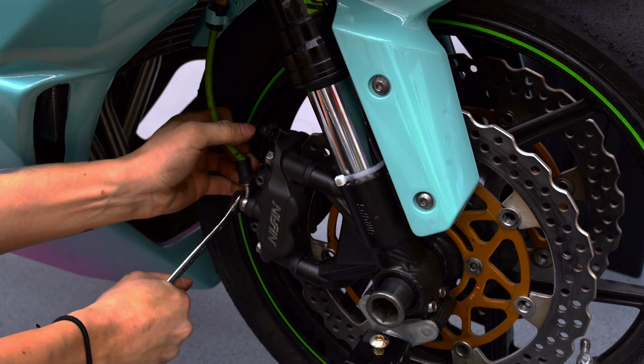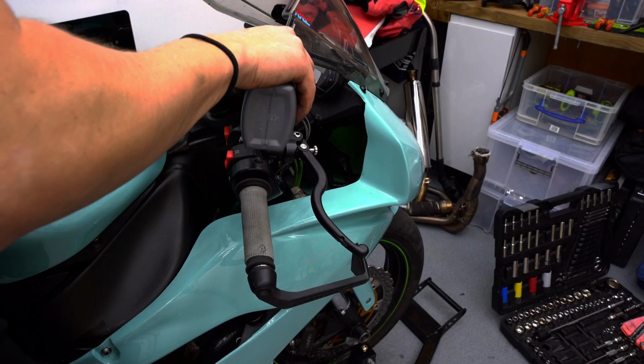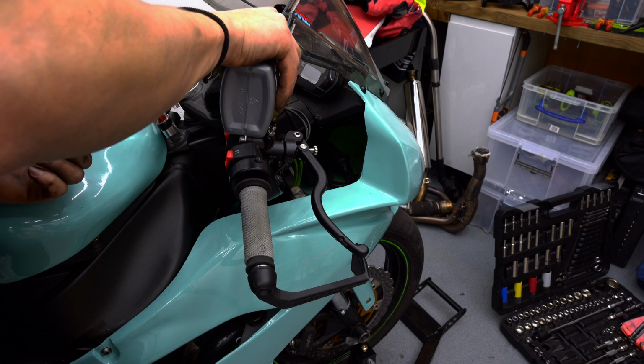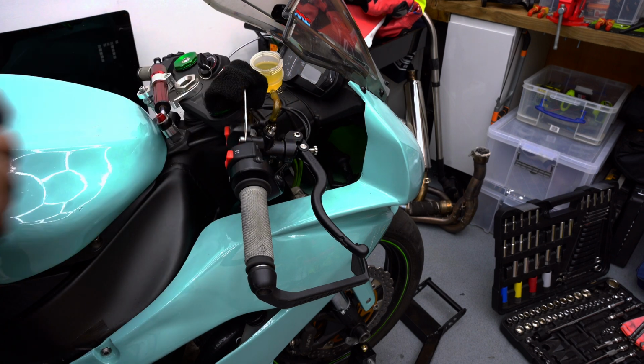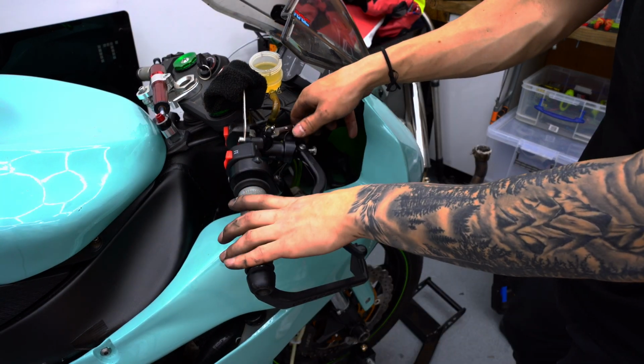the brake line. Now, when you attach the brake line, make sure you've got your copper crush washers either side of the brake hose itself, and make sure that bolt is tight, because the last thing you want to do is have brake fluid leaking out, because I promise you that stuff is so slippy. If that catches the inside of your tyre on a turn, you will know about it very quickly.